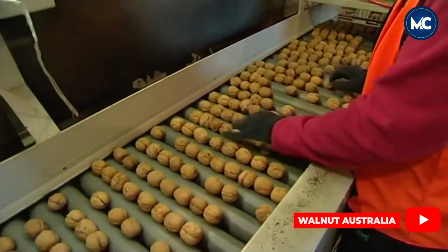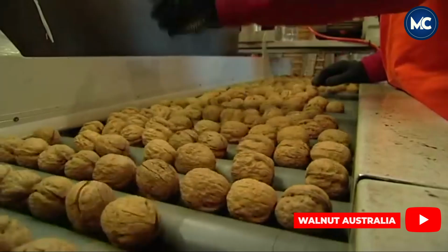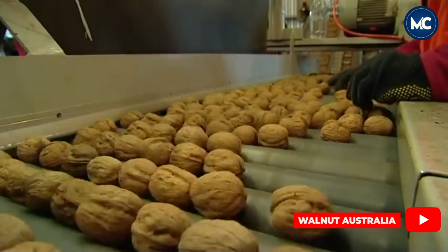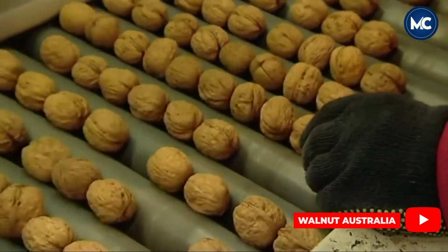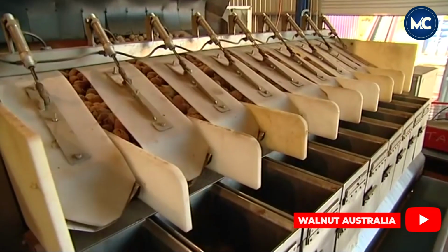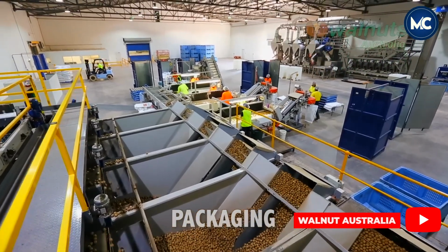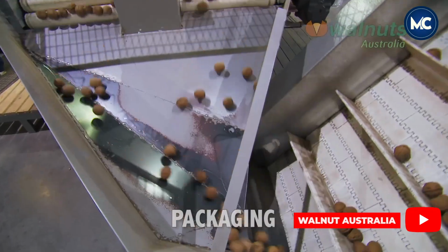Another important aspect of sorting is ensuring that the moisture content of the walnuts is consistent. Even after drying, some walnuts might retain more moisture than others, which can lead to spoilage if not addressed. Finally, after the walnuts are sorted based on size, external and internal quality, and moisture content, the approved batches are ready to be packaged or further processed.